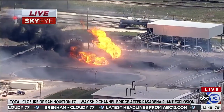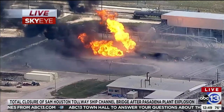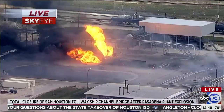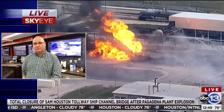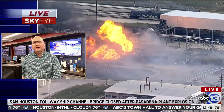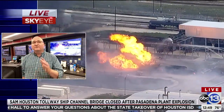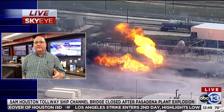Again, we're trying to gather the latest information here. The command post is getting set up out there as far as all the emergency responders and representatives for all the agencies that are out there, that will hopefully be getting updates from them quickly. But again, we started hearing this shortly around 12:25, if I remember correctly, 12:15, 12:20, somewhere in that realm, is when we started hearing the information about shutting down freeways.